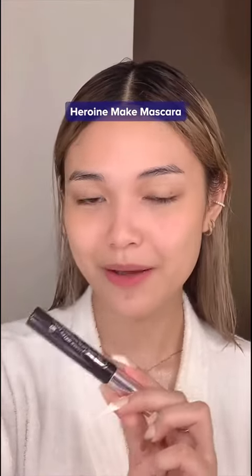Last budol of the day, ang mascarang hindi nakakababa ng lashes and also super waterproof. I recommend you buy this Hair Wing Make Mascara.